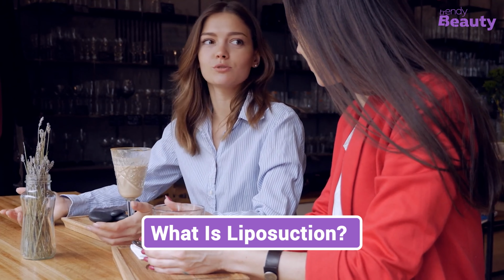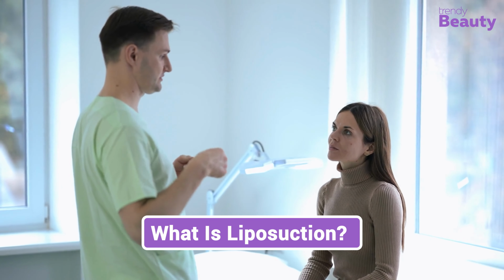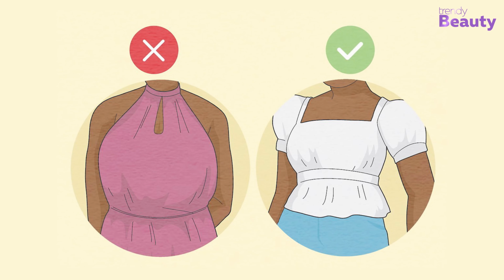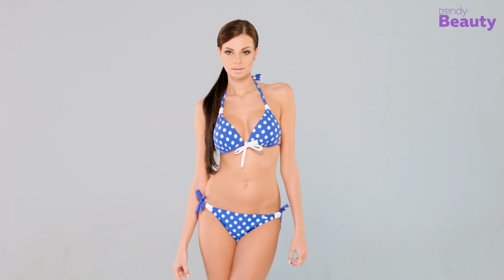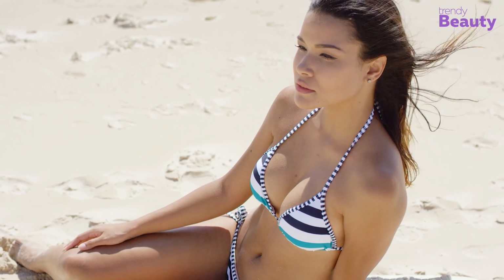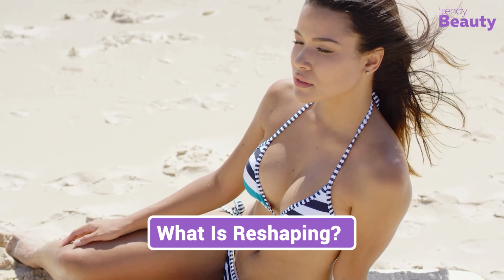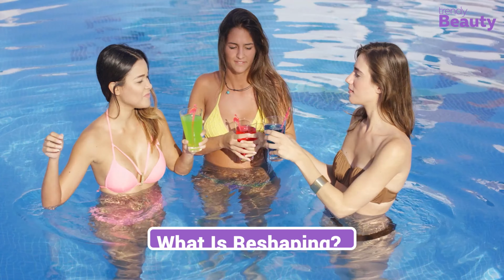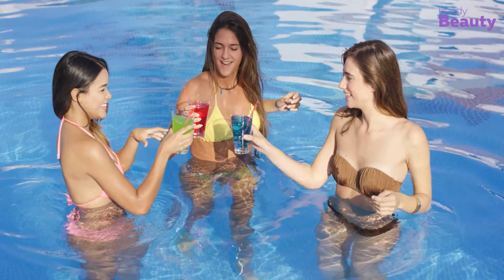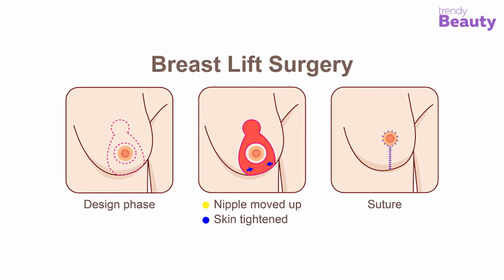Are you familiar with the term liposuction? Well, it's related to breast reduction. Breast reduction primarily employs liposuction to remove excess fat, resulting in a more proportionate and balanced bust line. Conversely, breast lift focuses on lifting and tightening the breast tissue, removing excess skin, and repositioning the nipple to achieve a more youthful appearance. So, breast lifting is actually more focused on reshaping the breast.